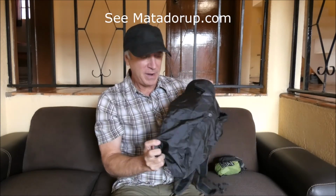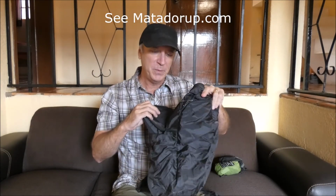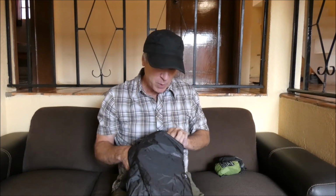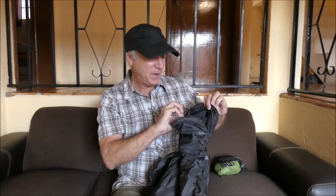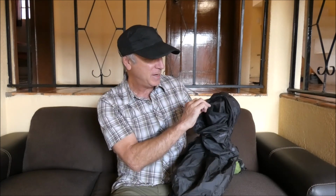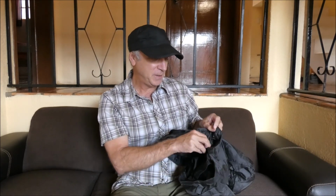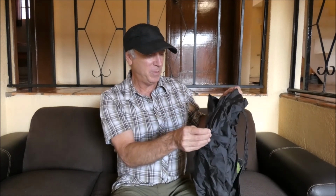You can carry a lot of things in it for trips around the city when you're sightseeing. It's a good day pack. It's water resistant. It's got an extra pocket here in the front and then a hidden pocket behind that. You can zip closed and then that turns into the pouch later. And then of course, you just zip it up like normal after you put all your things in there.